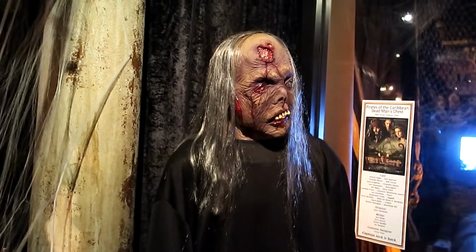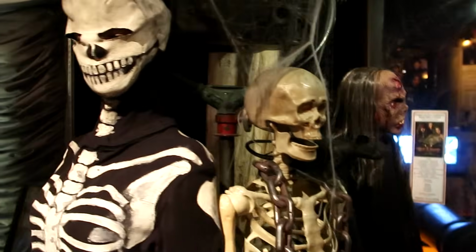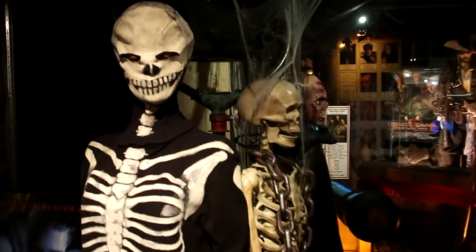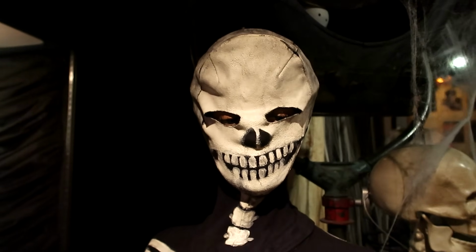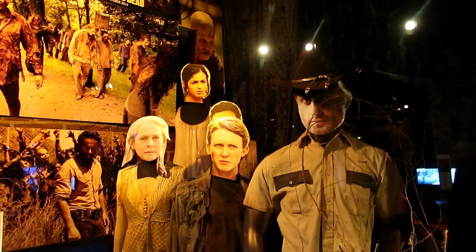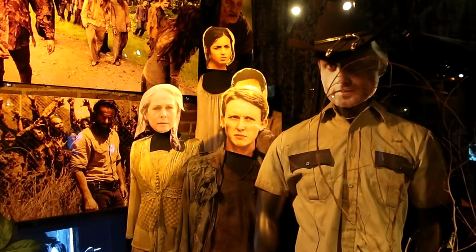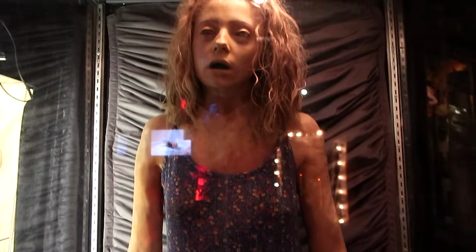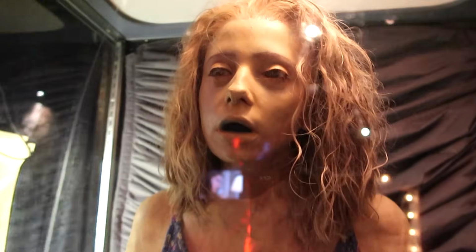Yeah, a lot of spookiness down here in the basement area. Look at that. Oh, look at that. See the eyes peeking out. Who is that? There we have the cast of the Walking Dead, the show that finally ended. Now this is Sarah Michelle Gellar's corpse from I Know What You Did Last Summer.